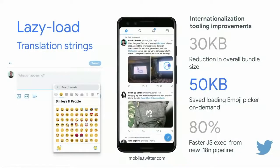The impact of this was that it enabled code to be dropped from all of their bundles and for translation strings to be lazy loaded. The impact was 30 kilobytes of a reduction in overall bundle size, and it also unlocked other optimizations, such as the emoji picker in Twitter being loaded on demand. That saves 50 kilobytes from their core bundles having to include it. The changes in their internationalization pipeline also led to an 80% improvement in JavaScript execution, so some nice wins all around.